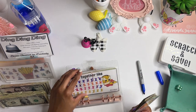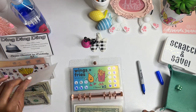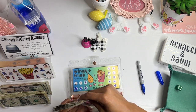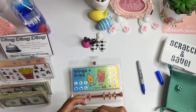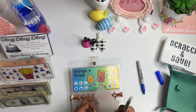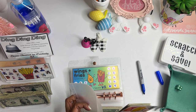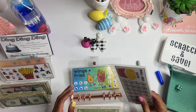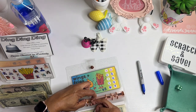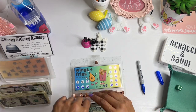Whoa. That's funny. I had like a rough day. You know when you are excited about something and you get so excited and then the plans get canceled, and I was sad. So I decided, you know what? Let's cash stuff, because cash stuffing makes me happy.